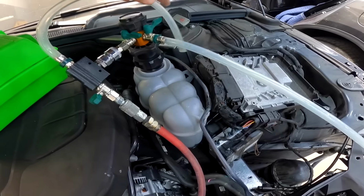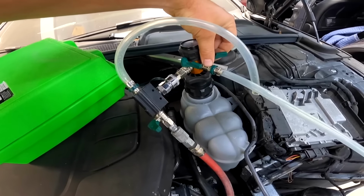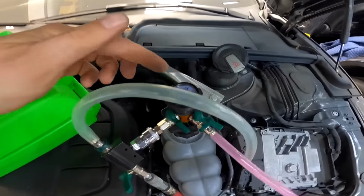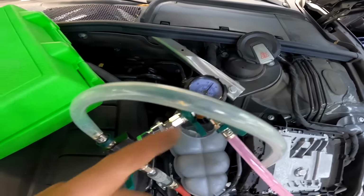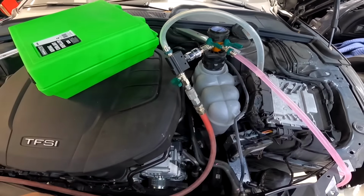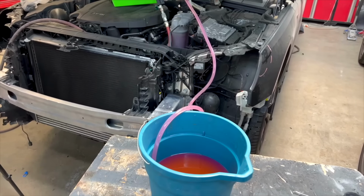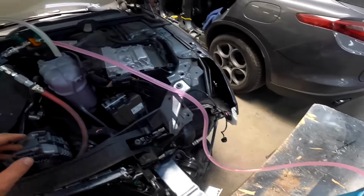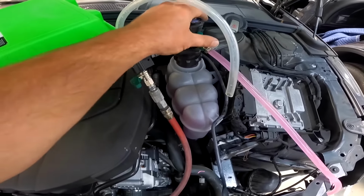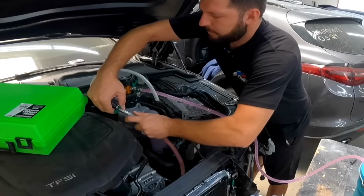Okay, so now you just open this valve carefully, slowly, and voila, we got coolant. So now this is gonna go all the way down, and once it goes down, that means we have a full coolant system of coolant. And that's it, we're all finished. Everything is bled up to 0. So now we could turn everything off and start the car and let it go through.